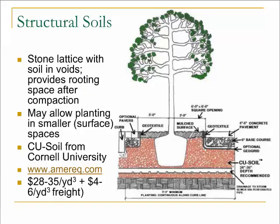Now, there are ways to pave and have walkable surfaces and still have rooting volume. I think the jury's still out on this a little, but the idea is structural soils, where you have a rock lattice that can be compacted fully. It's sharp stone, and it's all pretty uniform in size, so you end up getting gaps in it that you then fill with fine soil, and that's where the roots grow. It was developed at Cornell University, called CU Soil. Amereq.com is their licensor for it.